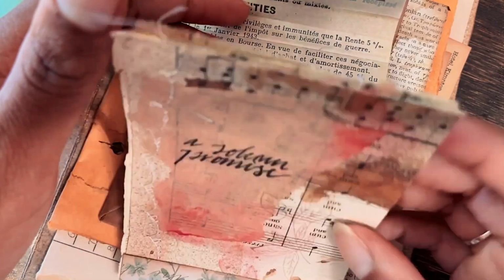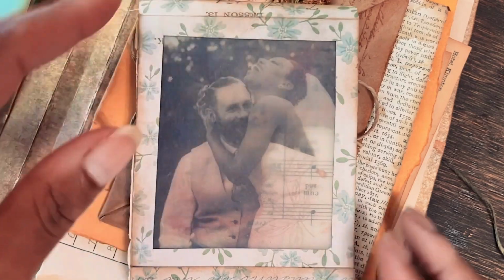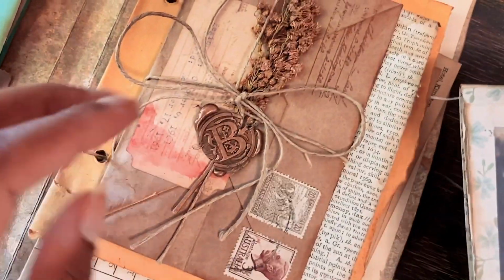Once I've decided on prompts to help guide the content for each page, I then use decoration as a way to highlight or conceal my writing.